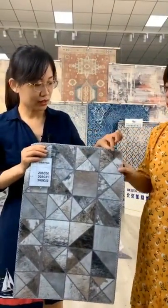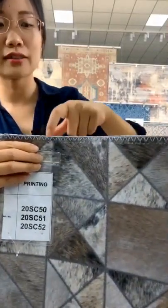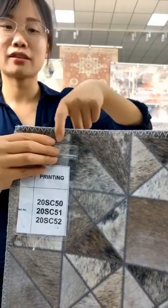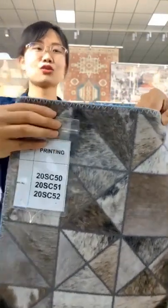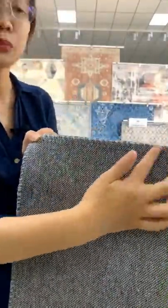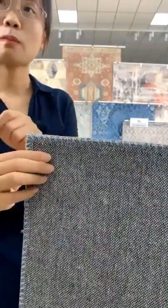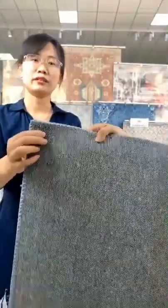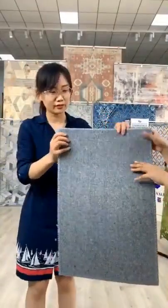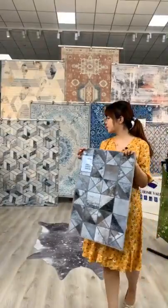And then I'd like to show the serging. This is a new, different serging; the previous one was a zigzag serging. This is shown on the rug surface. Also, I'd like to show you the backing. The zigzag serging is very neat, with excellent workmanship. So the backing is a canvas backing. Yes, it's perfect.